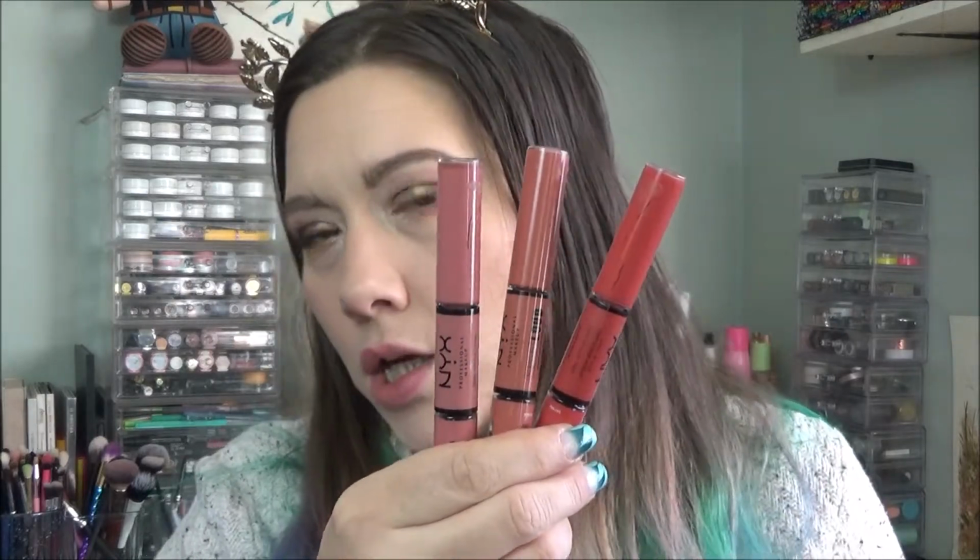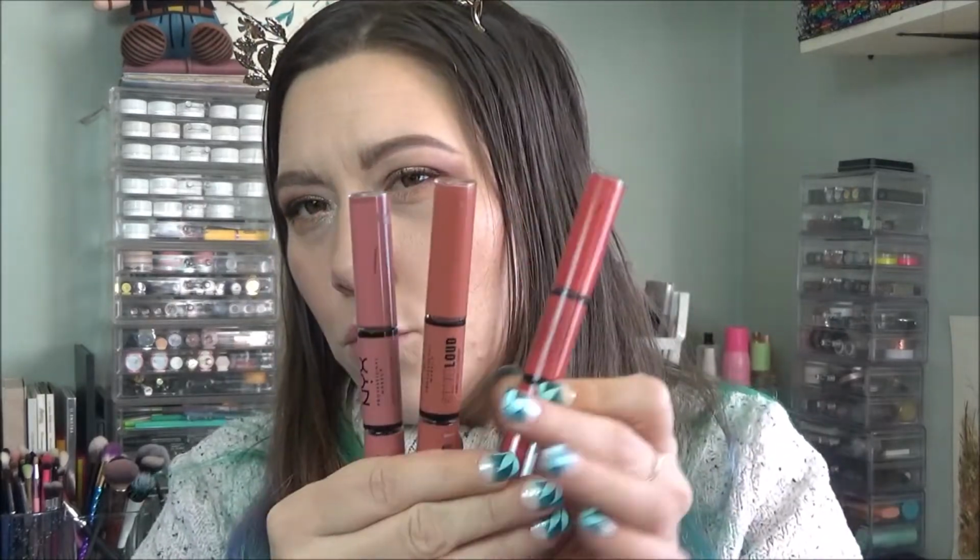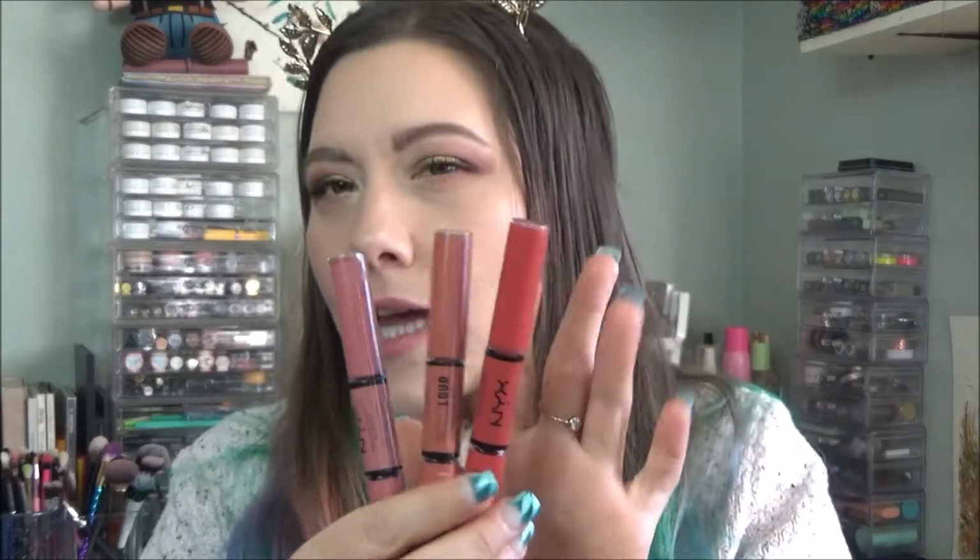The only downside is that when I got mine, the only thing that had the shade on it, I think, was the outer packaging. Who does that? So now I have three of the more nude colors. This one's a little bit more on the red side. It's kind of like a muted brick red, but I don't know the shades, so I'm going to have to go and look them up if I want to. I don't know if I want to or not though. But yeah, these are so good.